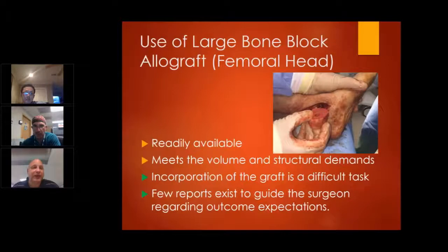And then we get to something that I want to talk about more in detail, more in depth, and that's the use of large bone block allograft, or a femoral head is what I particularly use, to fill these large defects and get these limbs to be of correct size and functionality. One of the nice things about utilizing allograft like the femoral head is that it's readily available. And it also is going to typically meet the volume and structural demands of axial loading inside of a situation where you don't have a talus.